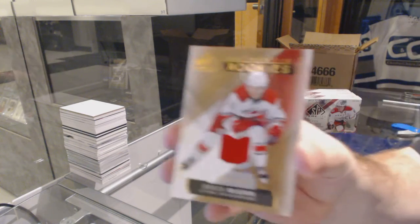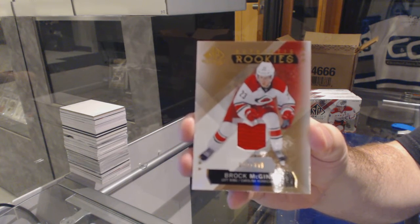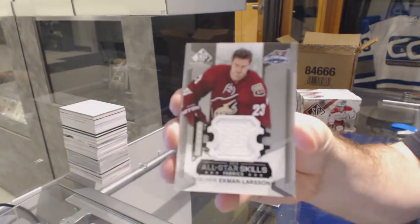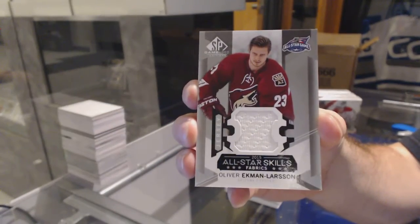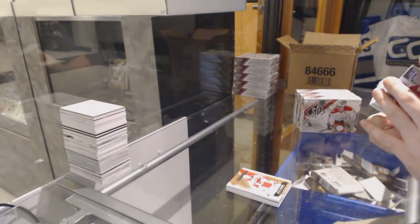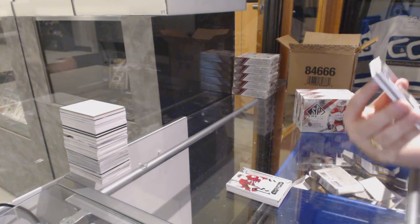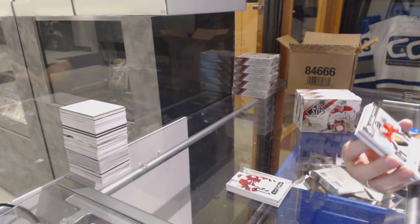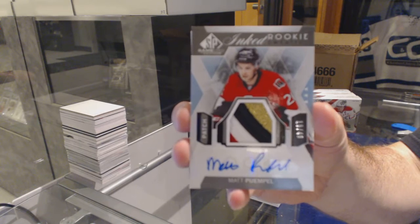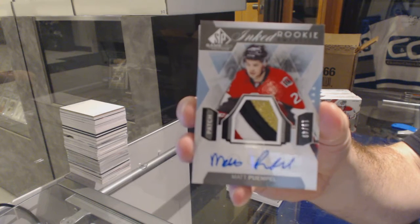We've got number 399 for the Carolina Hurricanes, Brock McGinn. For the Arizona Coyotes, Oliver Ekman-Larsson jersey. That's filthy. Numbered 19 of 49, inked rookie sweater patches. For the Ottawa Senators, Matt Quimple. Matt Quimple, Ottawa Senators.